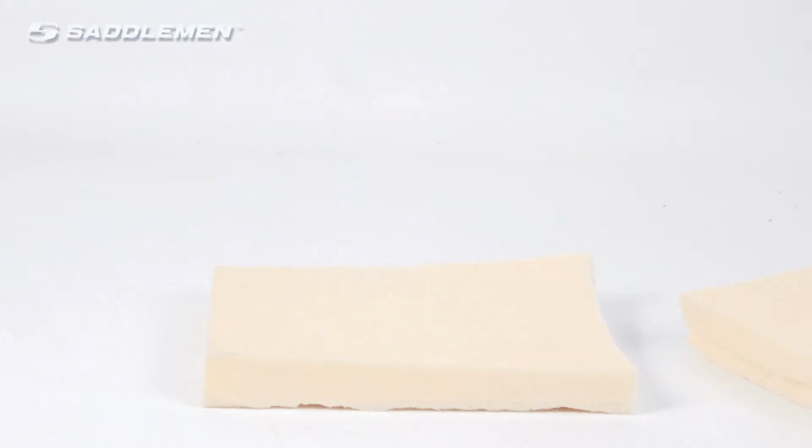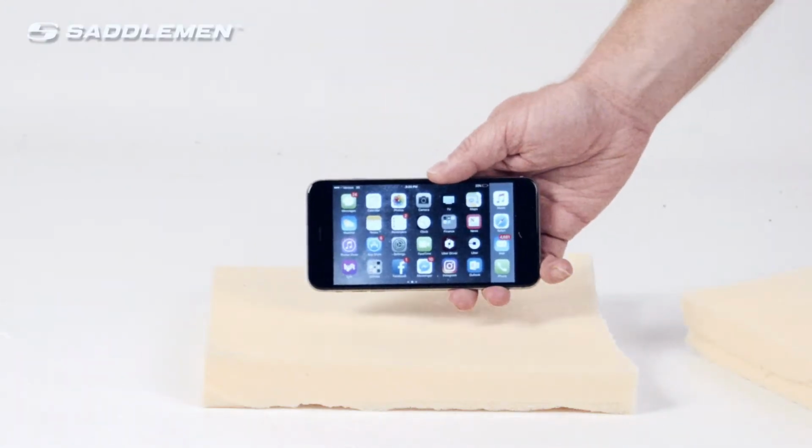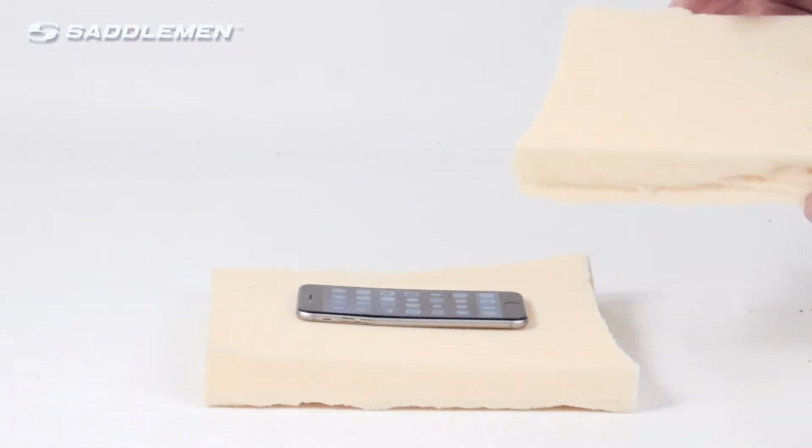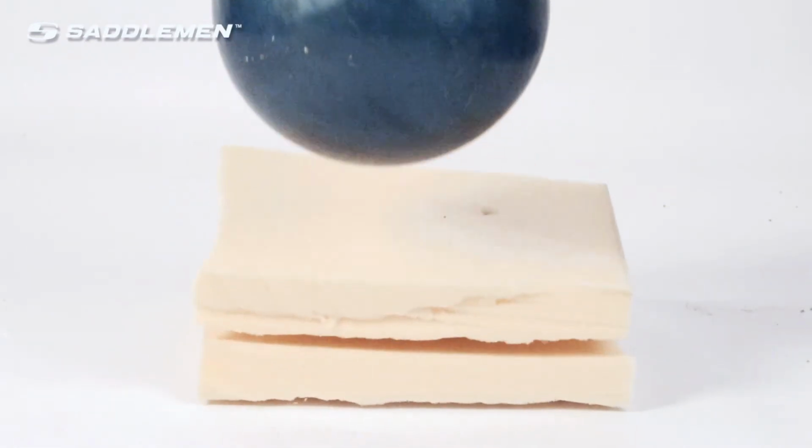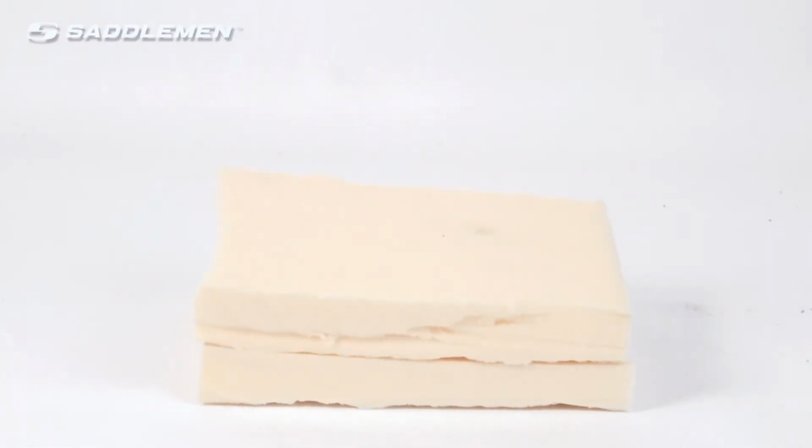This is a chunk of foam that you'd find inside most stock and aftermarket motorcycle seats. This is a slab of saddle gel removed from a Saddlemen seat. This is a smartphone containing all the photos, voice recordings, and text messages from 1 year of a life well lived. The impact of a bowling ball dropped from 6 feet in the air would deliver a pretty heavy beating to the glass screen of a smartphone.